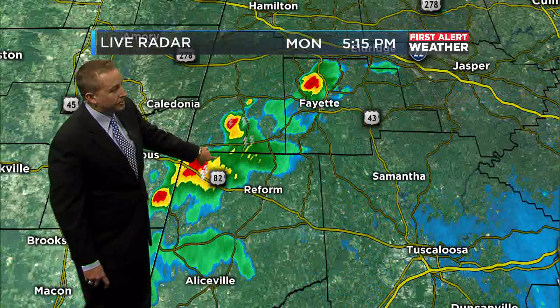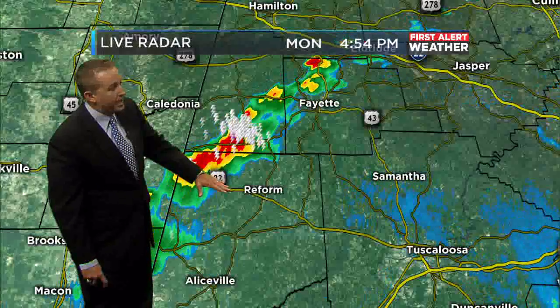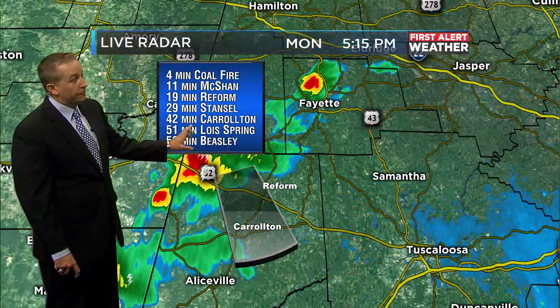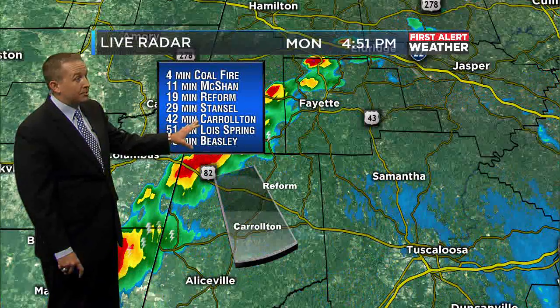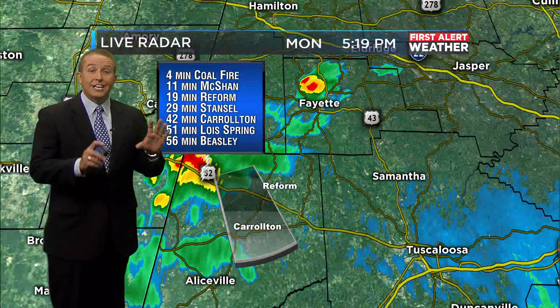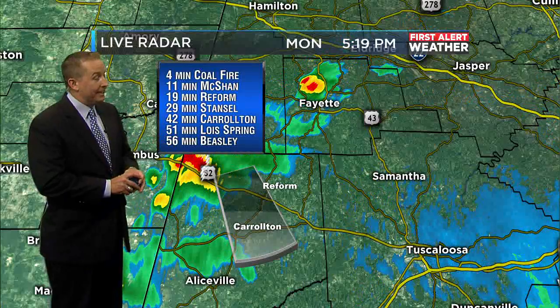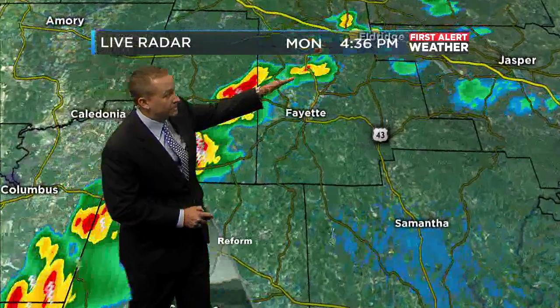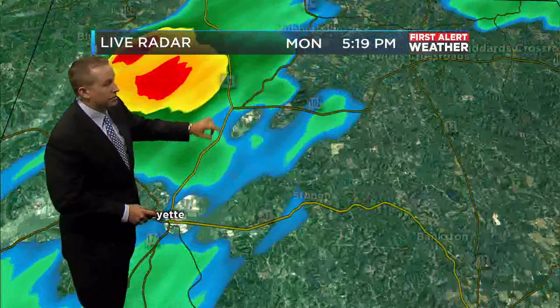in southern Lamar County, and some of this heavier rain is now about to cross Highway 82 very close to Gordo and Reform. This is over Pickens County. If this holds together, this could impact places like Carrollton in about 42 minutes. So a heads up, 42 minutes. This is a slow moving area of rain. Again, if it does hold together, a little pocket of shower activity right in here around Fayette. This is also moving south right there towards the city.